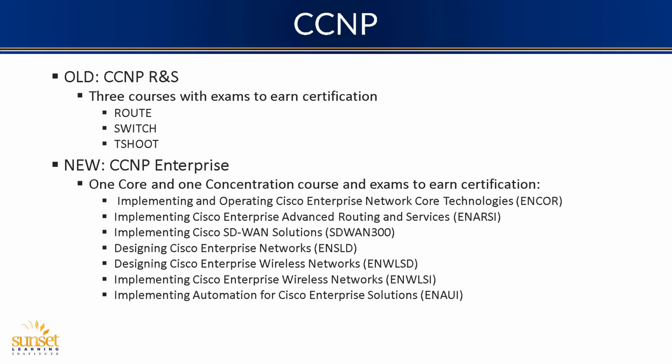So everyone takes the core, the ENCOR exam. We'll talk a little bit about what's on that. And then you choose one of the concentrations. You can choose multiple, but at least one. So let's take a look. From the old courses to the new courses, route, switch and T-shoot, where do those fit in when you start looking at these new courses?